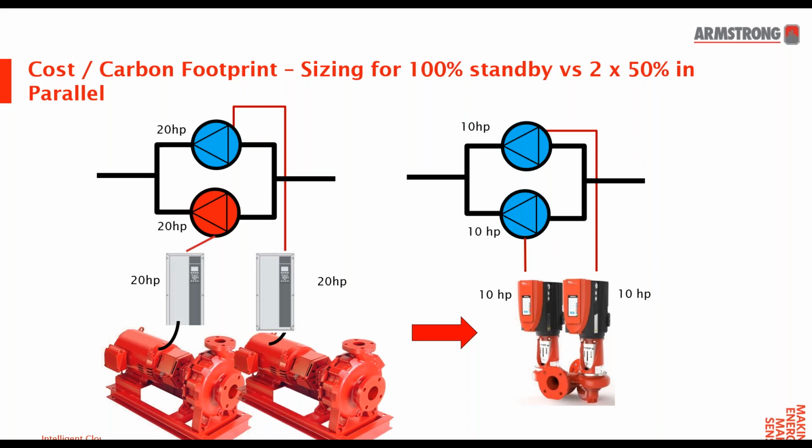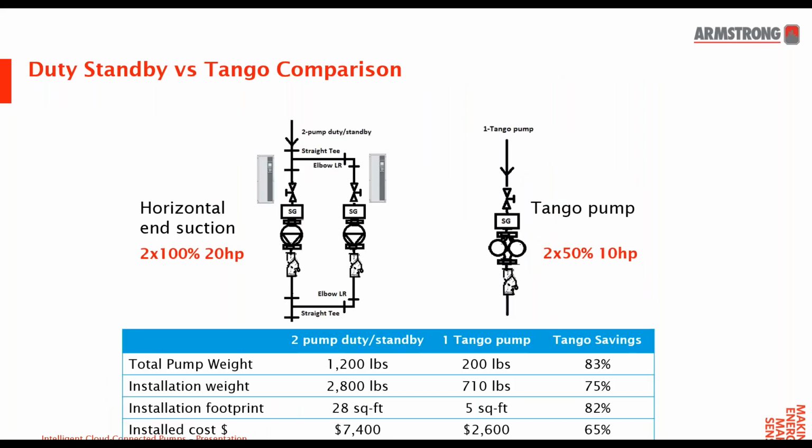Here's an example of the sizing. Two 20 horsepower pumps sized for 100% duty standby versus two 10 horsepower pumps sized for 50% operation in parallel. And here's some of the number figures of the savings. And if you look at the criteria for pump weight, installation footprint, and installed cost, you can see over on the right there are installed cost savings and pump weight savings all exceeding 65%.